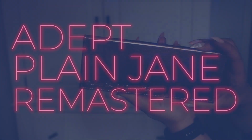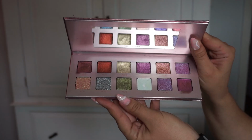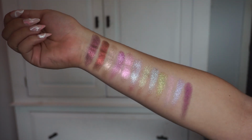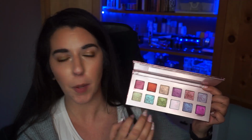This is, I believe, the current one that they sell of the Plain Jane palettes. And this palette is so beautiful. There are so many beautiful duo and multi-chrome shades in this palette. This guy here is one of those deep based multi-chromes. And then these two up here are some of those deeper based multi-chromes. But this is mostly a palette of toppers and special shades. And that's why this ranks so high. This is an absolutely special palette in my collection.